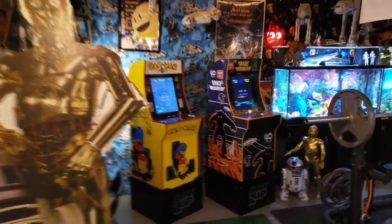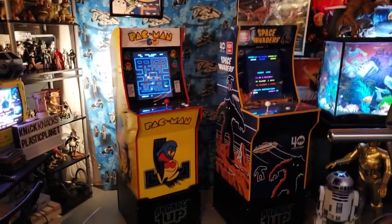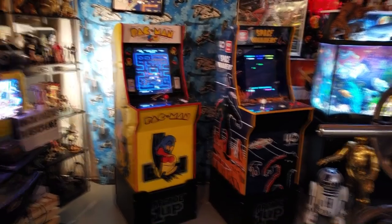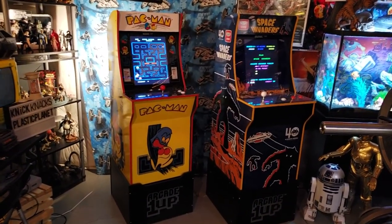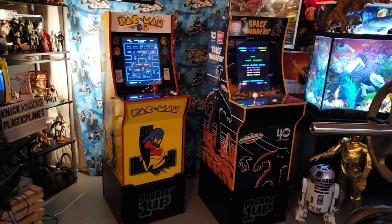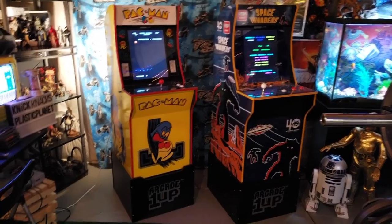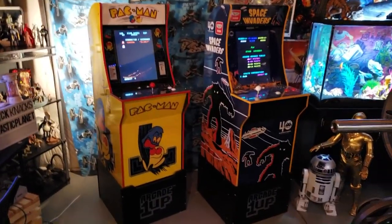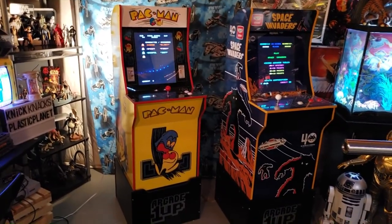But as you can see, as I come around here, I've got two arcade 1-Up machines. These things are awesome. I really enjoy having them in my home, even if they're not the most accurate to what the original arcade upright cabinets were like. There are some liberties taken there for cost purposes. They were only $300 a piece as opposed to maybe $3,000 a piece, which you pay for the genuine article. But they are really, really fun.